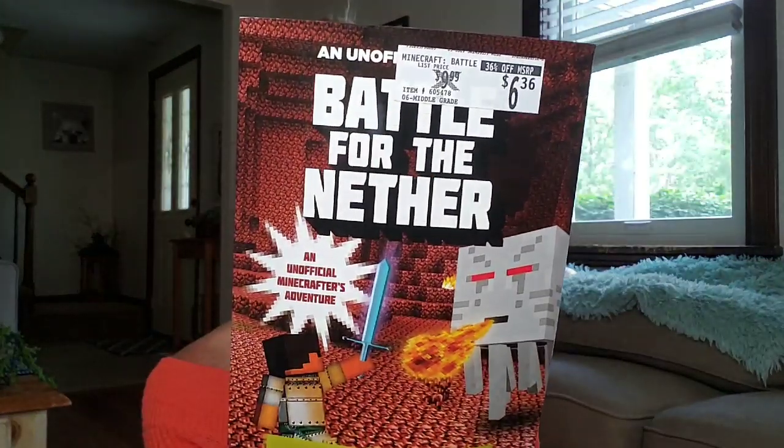I found another Minecraft book for my son. This one is called Battle for the Nether, book 2 in the series. This was $6.36, was $9.99 or whatever. So I went ahead and grabbed that one. So I was excited that I finally found a second one.